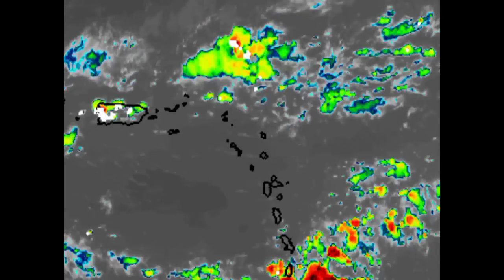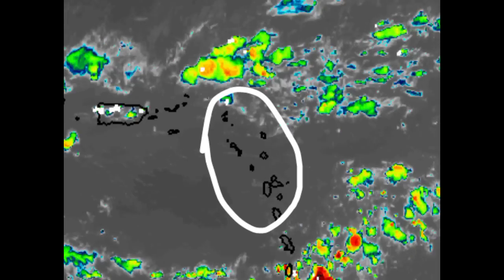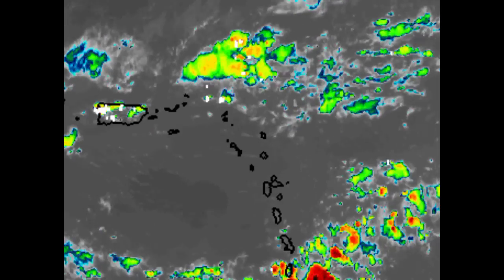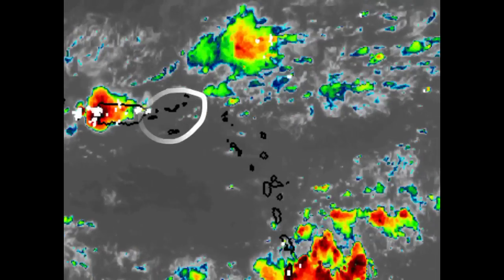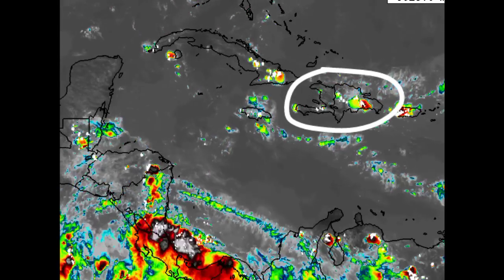Here we can see not every island is experiencing this heavy rainfall, maybe on and off for the aforementioned islands, but going up into Dominica, Guadeloupe, northward, we're not seeing as much activity. Some lingering showers or so, nothing crazy. And we see that little blob to the north of the Leeward Islands. Heading to the Virgin Islands, not much in the region, but we see lots of thunderstorms across Puerto Rico and Hispaniola, and some of which is being induced by the tropical wave moving through.